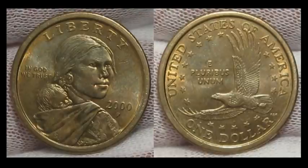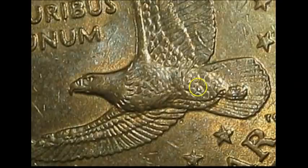And oh boy, we got another one of these as well. 2000P Sacagawea dollar Wounded Eagle. This is also the FS-901 in the Cherry Picker's Guide. This is, of course, a marquee early golden dollar variety, and this one has the pair of die gouges that goes right through the eagle breast area here. So you have the main primary one.